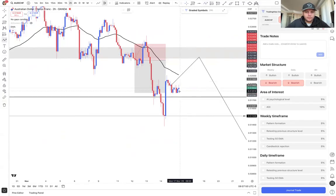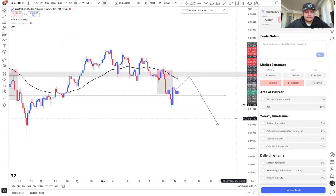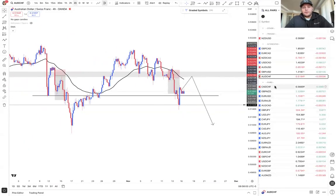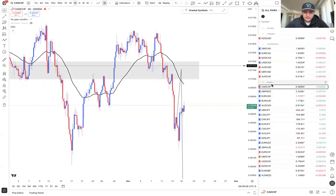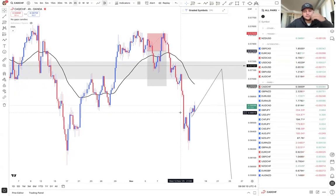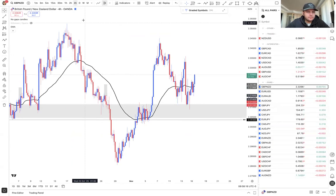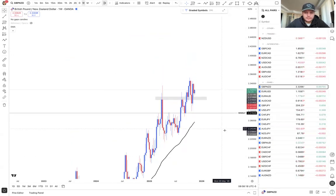So right now, all we're waiting for is price to climb up, climb up, climb up, slow down, turn around, pull back, sell. And that's what we're going to be waiting for on AUD CHF. After this, we can get into the other pairs that we have on our list, starting with GBP NZD.